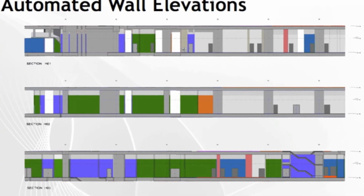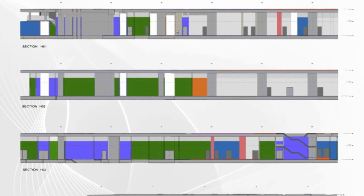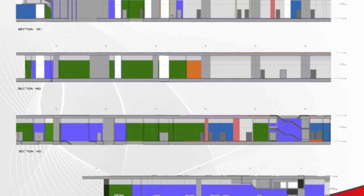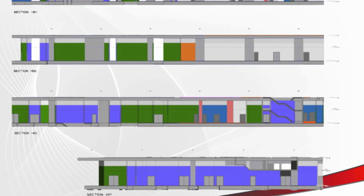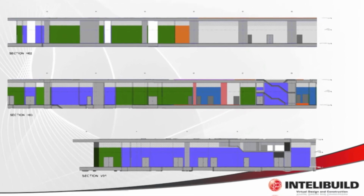Once that's been done, we can use the software to automatically generate all the wall elevations for site. So we can generate 1 to 20, 1 to 50 drawings to allow the contractors to actually build the walls, put the SEM openings in the right location. So again, the contractor has taken the benefit of the MTR's initiatives on BIM and driven it out onto site.